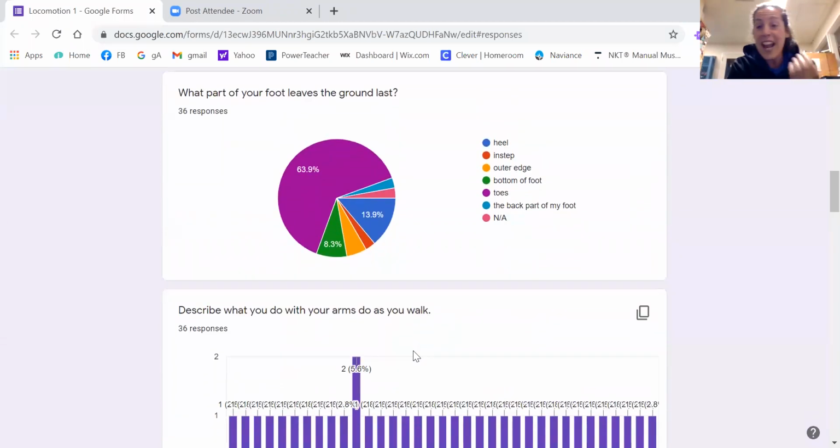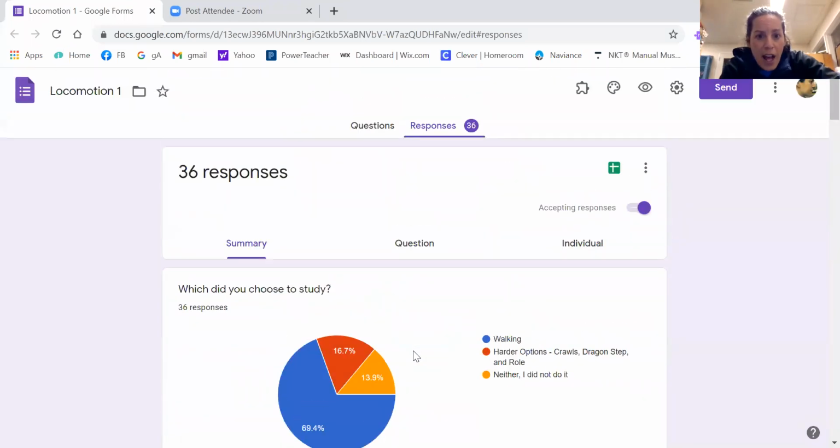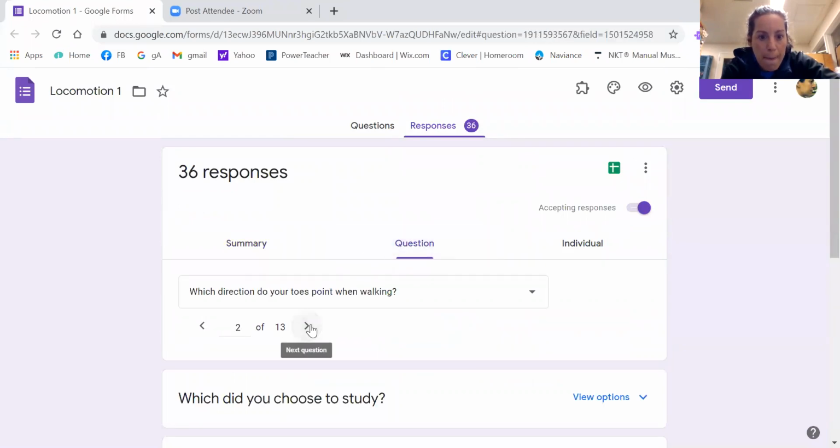Okay, then I asked about arms, right? This is just feet so far. I have to change it to this one so we don't see the weird purple.